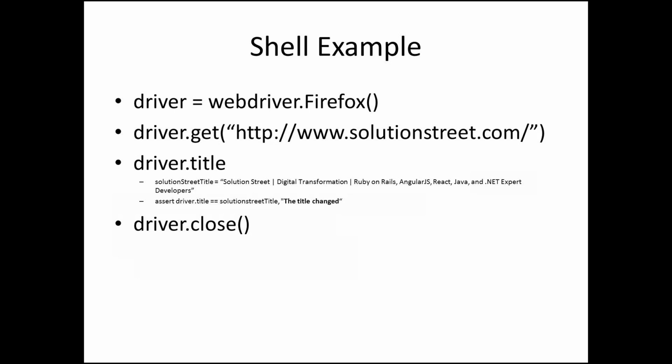Once you import the Selenium package, you can literally instantiate whichever browser you want. And I'll be showing you this. In this case, I just looked at the title, and you can pretty much do an assertion, right? And so you can just keep building out your tests as you go along.